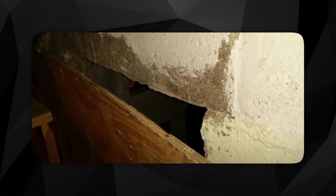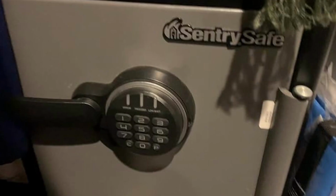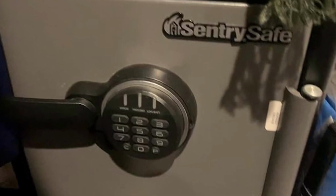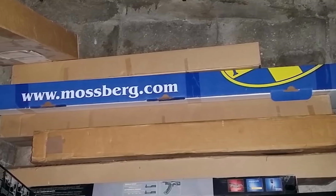Initially, it seemed like he'd cleared the whole place out. But curiosity struck when a seemingly ordinary piece of plywood refused to budge. His persistence paid off when the panel finally gave way, revealing a secret room brimming with mysterious treasures. There it was, a 200-pound safe, stubbornly shut tight, withholding its secrets. Yet that was just the tip of the iceberg.